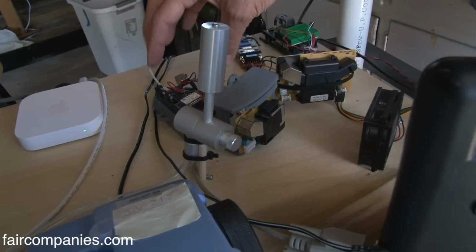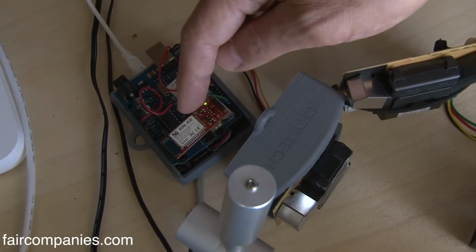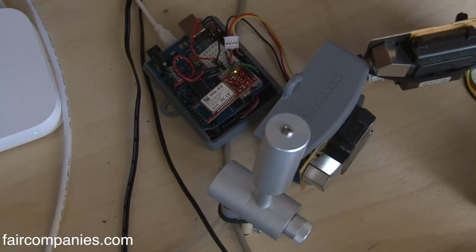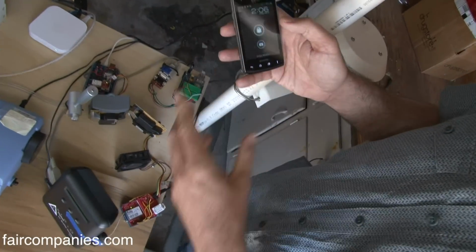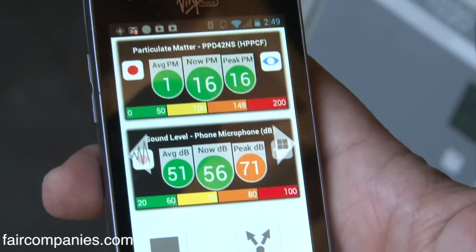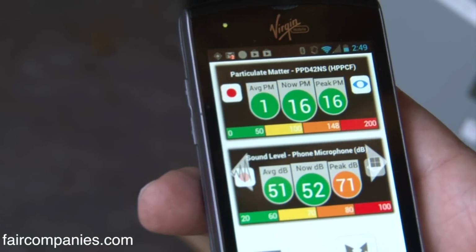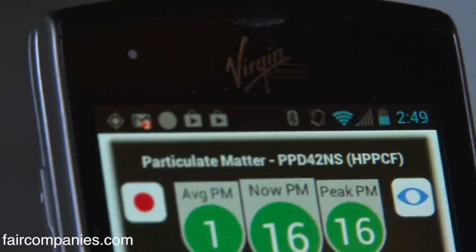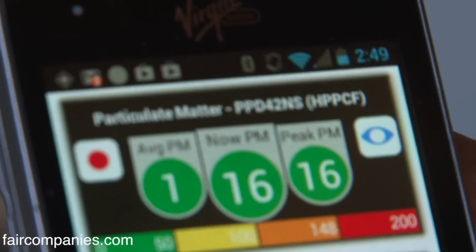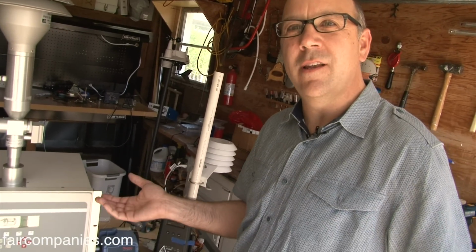This device is a unit called AirCasting. It flows the data into an Arduino, and then this is a Bluetooth shield. From Bluetooth, I'm bringing it into an Android phone, which is acting as a little data logger. This number was 1 to 0 before. Now it's 16, so it's responding to the smell in here. Having 1 minute measurements, you get to see these rapid changes. I think one of the really important things is that this leads to more understanding about what's going on in the environment.